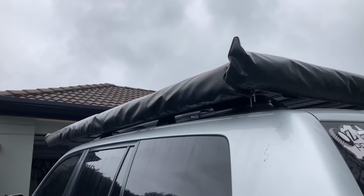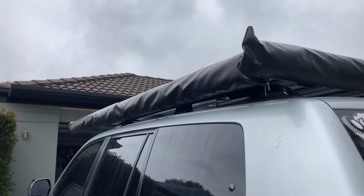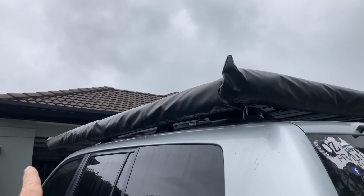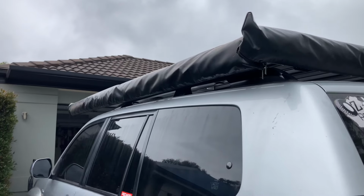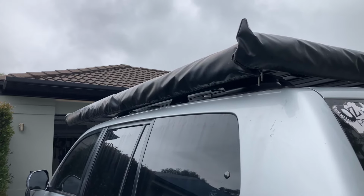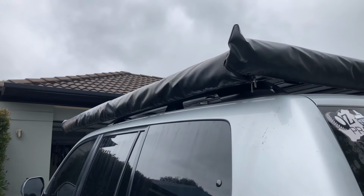Even if you were to have some small issues, and there is a common issue with most awnings, and I'll just quickly touch on that. There's 2 aluminium extrusion pieces and the materials in between, and they're riveted together, and the 2 pieces rub. They vibrate on corrugated and rough roads, and they shear those rivets off.